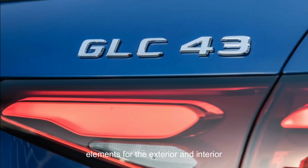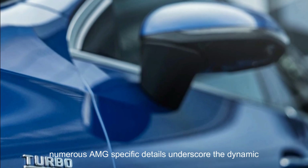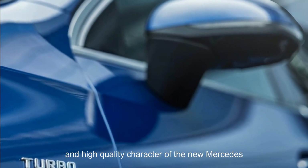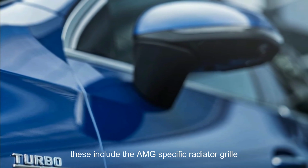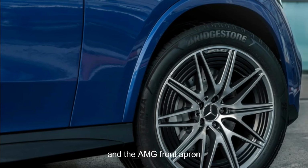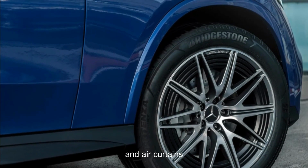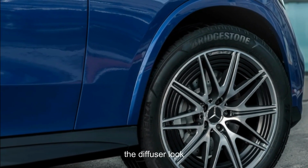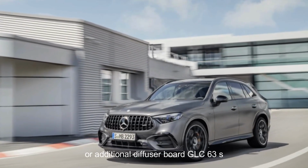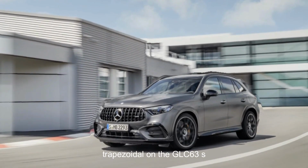Characteristic AMG elements for the exterior and interior ensure a sporty, refined appearance. On the outside and inside, numerous AMG-specific details underscore the dynamic and high-quality character of the new Mercedes-AMG GLC variants in equal measure. In the exterior design, these include the AMG-specific radiator grille with vertical struts and the AMG front apron with flics, sporty air intakes and chrome-plated trim element. Flics, large inlets, and air curtains direct the airflow specifically to the various functions. Harmoniously integrated side sill panels, the diffuser-look rear apron, GLC43, or additional diffuser board, GLC63S, and the two twin tailpipe trims, round on the GLC43, trapezoidal on the GLC63S, round off the design.